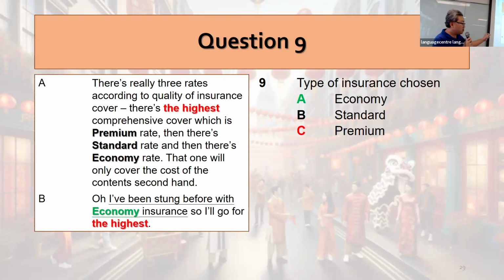So what you need to do is to go back to the question and find out which one, economy, standard, or premium, is the highest. Again, there is a trick before you get the answer. As you can see in the green word here, economy insurance. Actually, if you listen more carefully, you will be able to see that Speaker B is not happy with economy insurance, so the answer should be C.